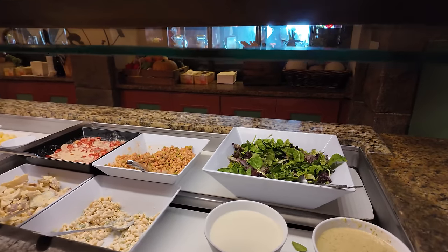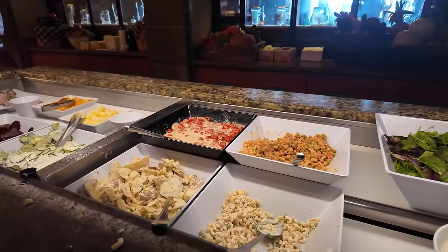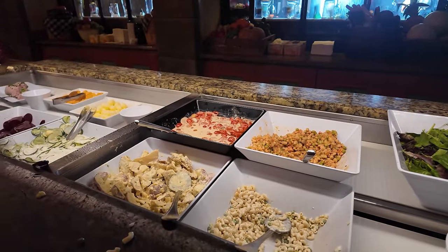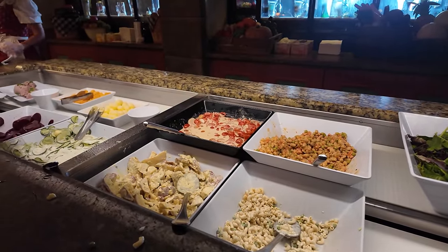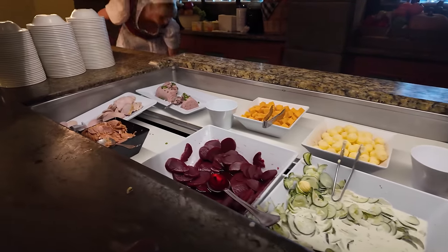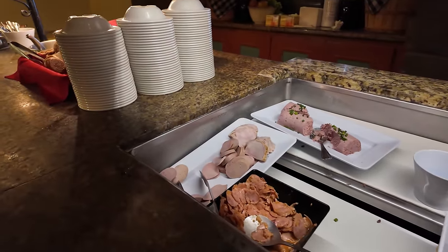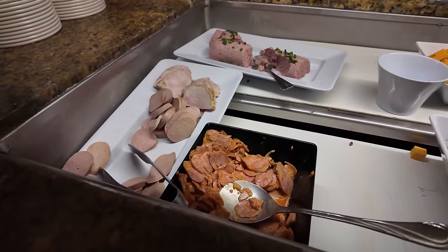Starting off, we of course have all of our salads. They have some mixed greens, some dressing, and then looks like some potato salad, a German potato salad, a tomato salad, a bean salad. And then over here, we've got cucumber salad, some beets, some cheese, some liverwurst, and some ring bologna. I almost forgot the sausage salad.